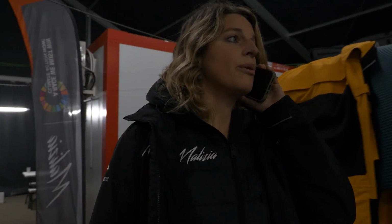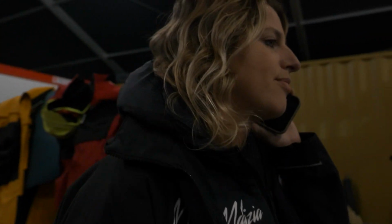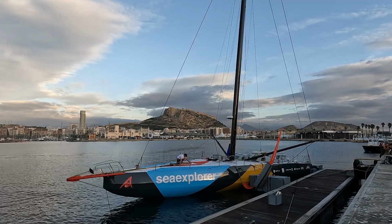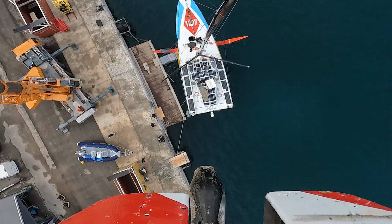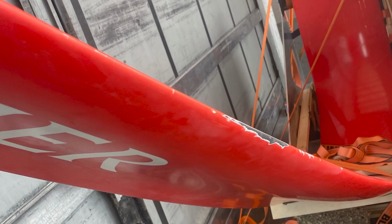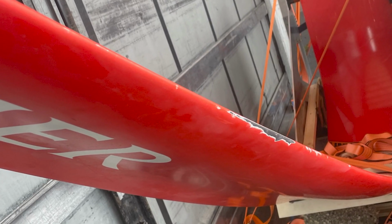So it's worse than we thought. Shit. Yesterday we got the boat out of the water and then we took the foils out, and today we have NDT scanned those foils, including the whole boat, and in the foils we found some damage, quite a lot of damage on one side and the other side a little bit.